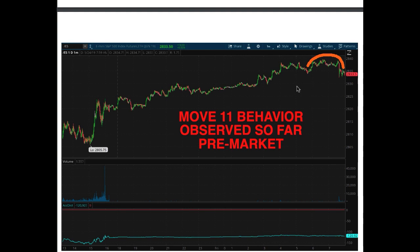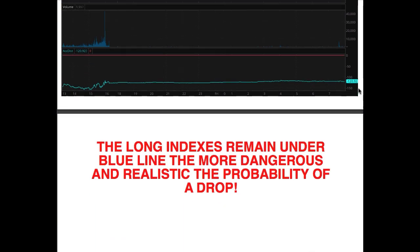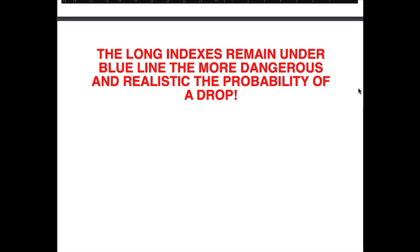So pre-market, as I'm recording this, look at this. This is what's developing pre-market. This is where the markets were playing with the lows yesterday. Bounce, slide, bounce right here. Boom. This is what we're seeing. This is not a variation of move 11. Move 11 behavior has been predominant in the markets over the last week, and it shows the signs of a move 11 again pre-market. So it puts us in a good situation to actually buy the puts on the bounce and profit by the end of the day.